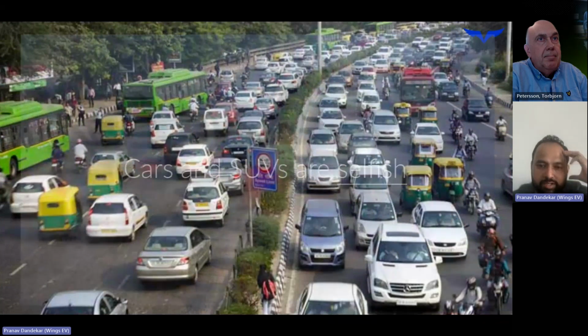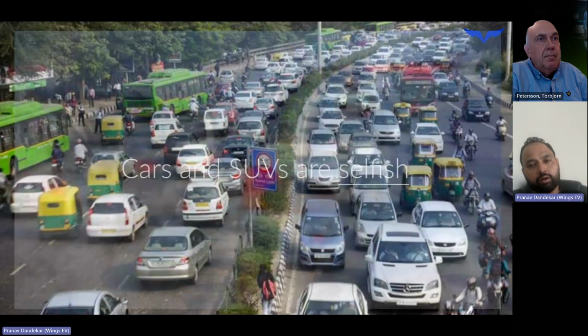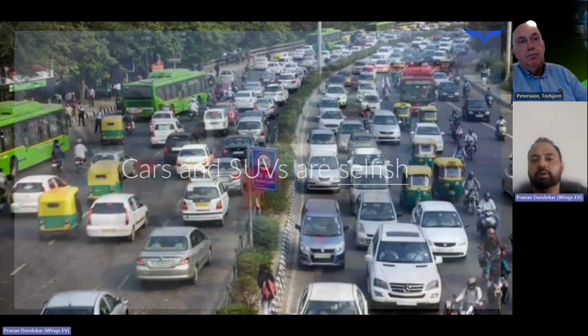Now, it turns out that cars and SUVs are selfish. They are great for people inside them, but they're terrible for everyone else. They make our cities less walkable, less livable, less pleasant. And so when we started 5 years ago, we started with the question of what is the ideal city ride? And we think it combines the mobility of a scooter with the safety and comfort of a small car. We think the ideal city ride should care both about the people inside and the people outside.